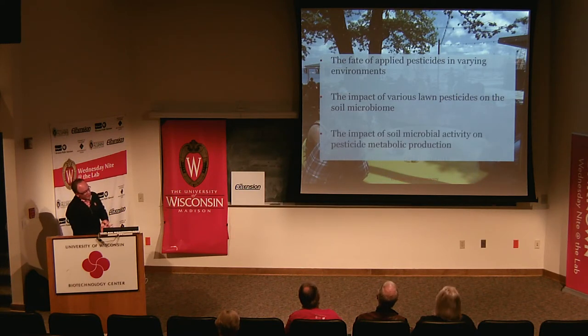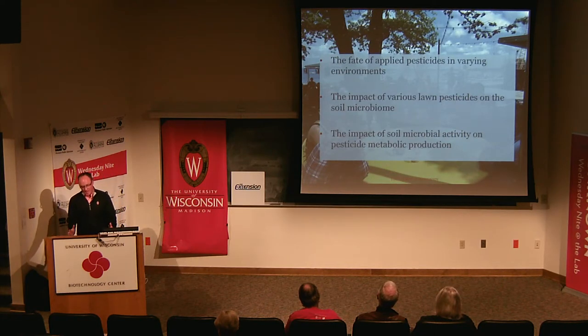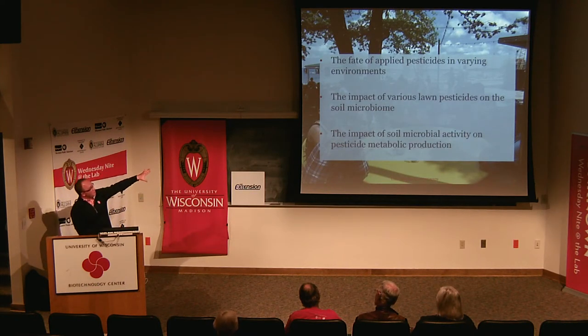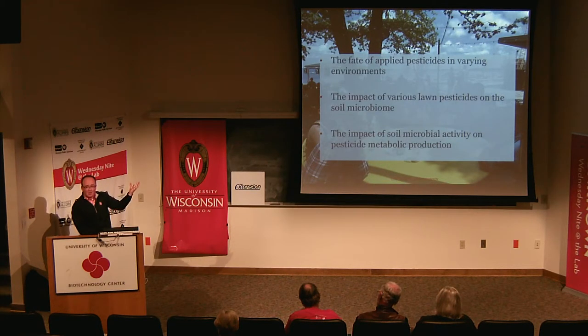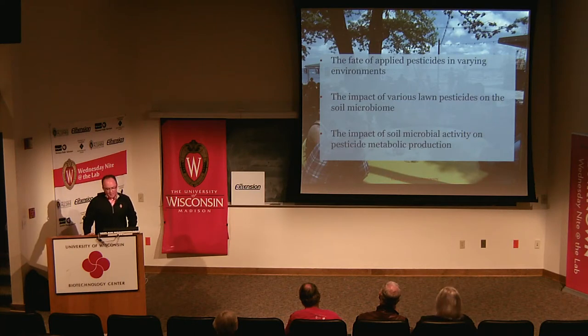Another area that we're working on is kind of almost the opposite side of that same coin, the impact of soil microbial activity on pesticide metabolic production. So if we change the microbiome by putting down a pesticide, how does that changed microbiome then feed back and break down the pesticide? Do we still get the same metabolites? Do we get different metabolites? Or if we do get different metabolites, are they more or less toxic than what we were seeing originally? So those are some areas that we're just starting to get into, and I think they'll be fun pieces to talk about in a few years.